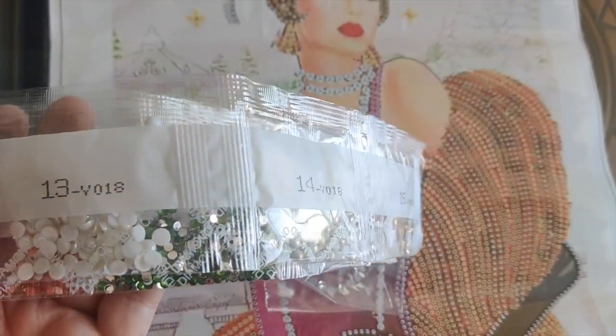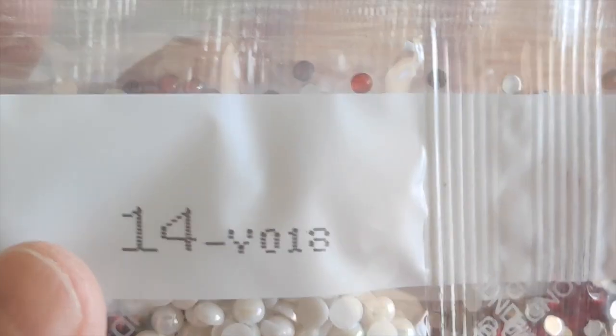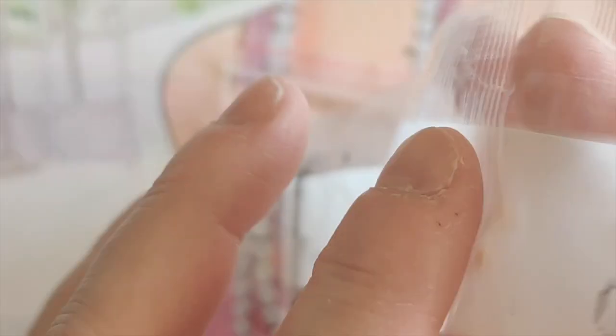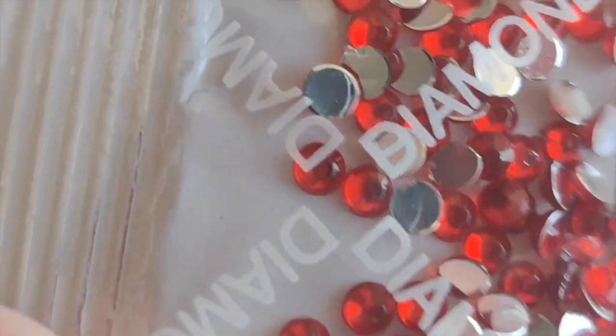Okay, so we are supposed to have 15 different kinds of drills, and we've got up to 15 here, and it goes 15, 14, 13, and then 10, but that's because we've got 11 and 12 in separate bags. So I'm just counting to make sure I've got all the drills that I'm supposed to. Yes, I do. So let's take a look at these.